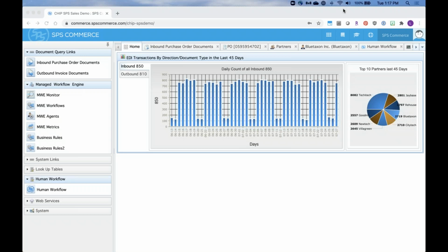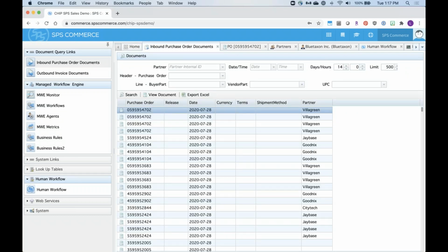The first thing I'm showing you here is the dashboard that we have available. This dashboard is fully customizable based on user role. So for this user, it's a customer service rep who needs to know a breakdown of the orders that have been received via EDI in the last 45 days, and what that breakdown is across all the different partners. You'll see an ongoing theme here: based on the way we approach our implementation for our customers, we take all of the EDI out of it, and our goal is to make everything as human readable for you as possible, so you're not spending so much time on the EDI and can focus on your business.